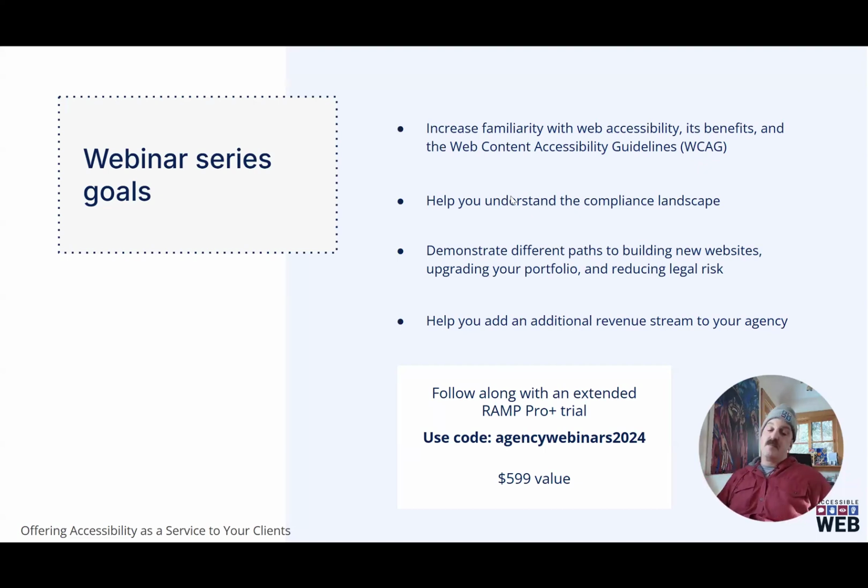So Accessible Web Ramp is pretty unique. We built this thinking about building a tool that can help you generate more billable hours. So very different than maybe a lot of the overlay partnership programs you've seen out there where you install a widget and you can make a couple bucks a month. With our model, we want to help you generate more billable hours and we want to help you do accessibility the right way. So anyone can sign up for a Ramp trial, 14-day free trial at any given time.